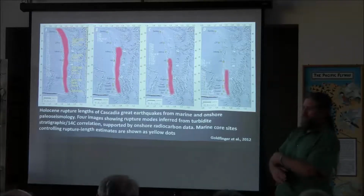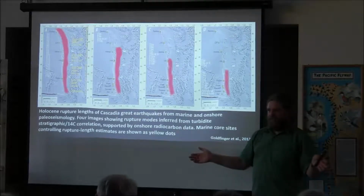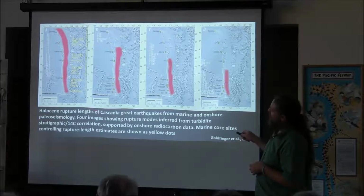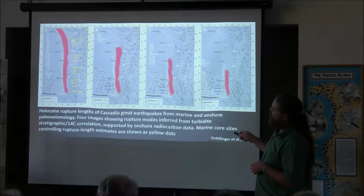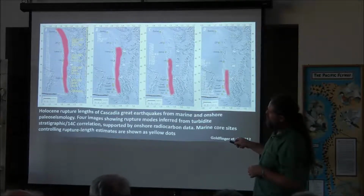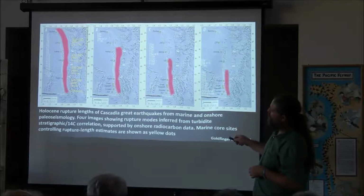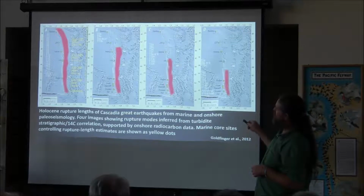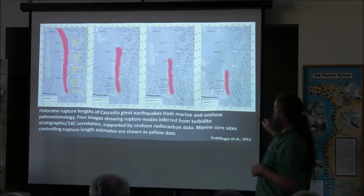And so, skipping through a lot of detail, these are the different rupture patches that we have been able to interpret along the Cascadia subduction zone. Some of the earthquakes rupture the entire subduction zone. Some only rupture this part of the subduction zone, and some only rupture other parts.